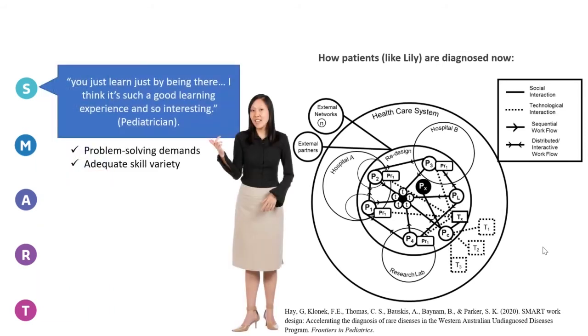So here again, this is some of the original quotes from the people that we interviewed, and how they reflected on this after the formal redesign. They were saying, you just learn by being there. I think it's such a good learning experience and so interesting. And we got that a lot. A lot of the clinicians said that after this there was really a motivation to go there, because there was a lot they couldn't catch up with. It was something they had done in their studies, but because medicine and genetics was evolving so quickly, it was really a way for them to be on track with what's going on.